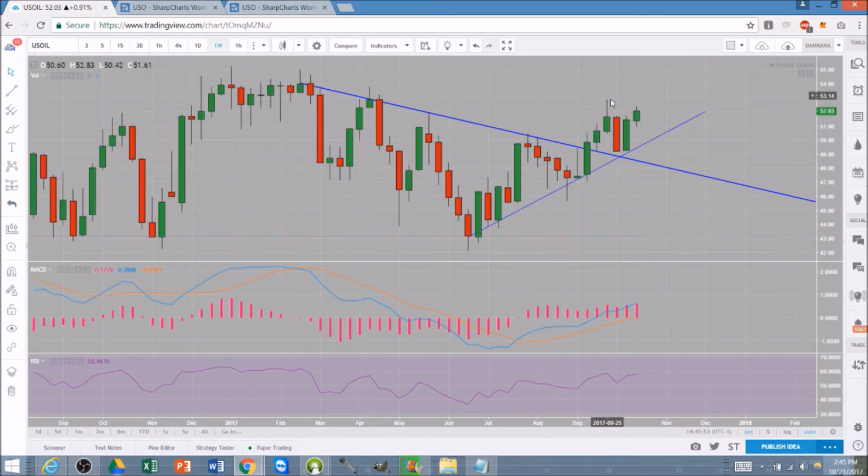So we have our new higher low on the weekly at 49.13, and our lower high, or actually our recent high, it's not really a lower high because we did break the lower high pattern already, but the resistance is 52.83, and this past week we got up to 52.34. So certainly within striking distance of continuation to higher highs.